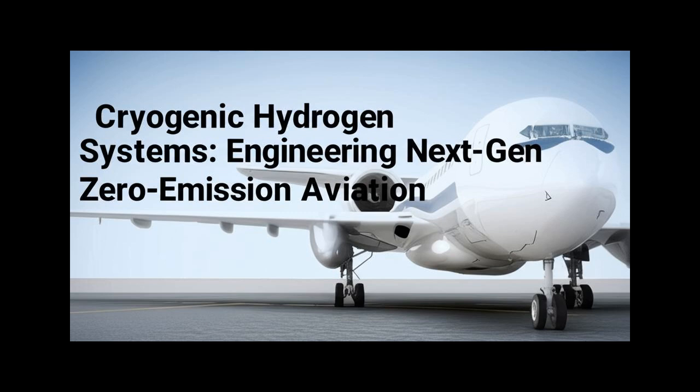Public trust hinges on an impeccable safety record, so how can cryogenic liquid hydrogen actually power an aircraft? There are two main ways. First, hydrogen fuel cells. These convert hydrogen and oxygen directly into electricity, with only water and heat as byproducts. This electricity then powers electric motors. Fuel cells are highly efficient and produce zero NOx emissions, making them promising for smaller, regional aircraft.